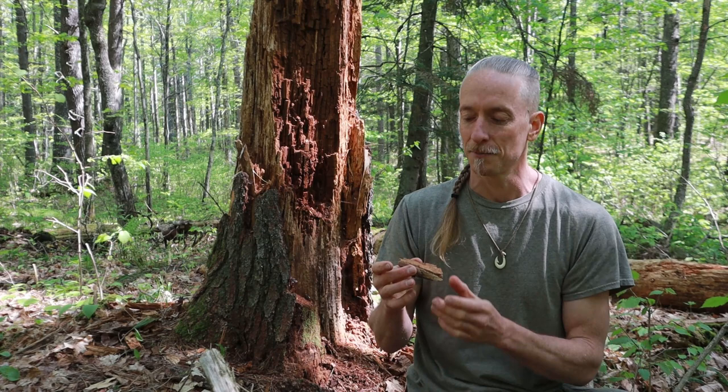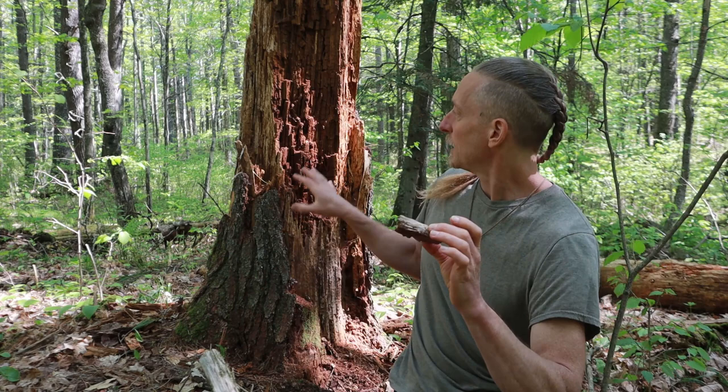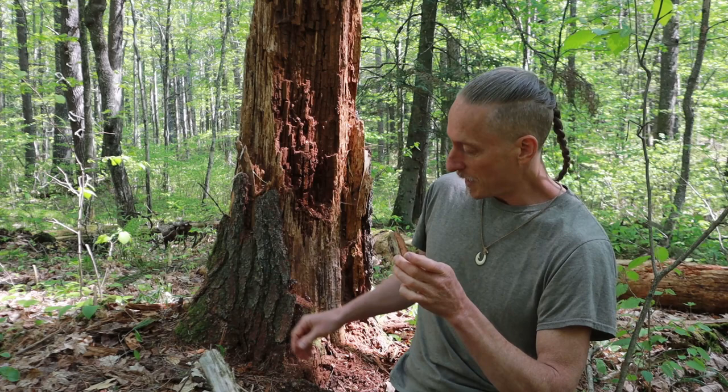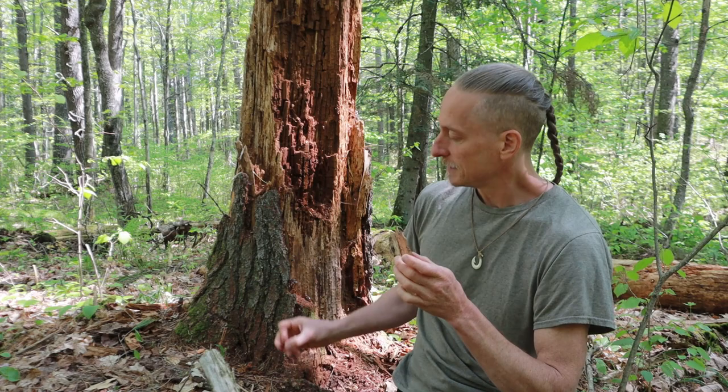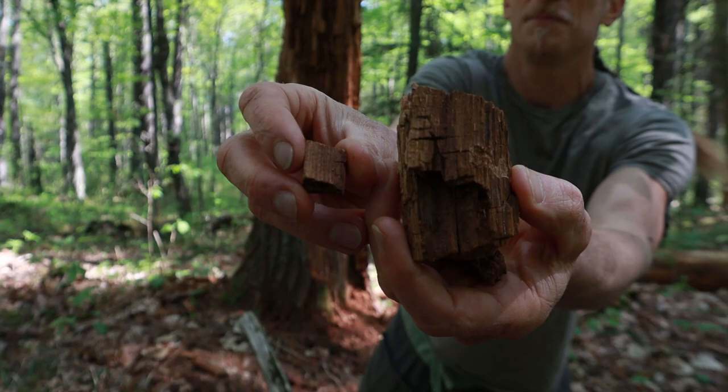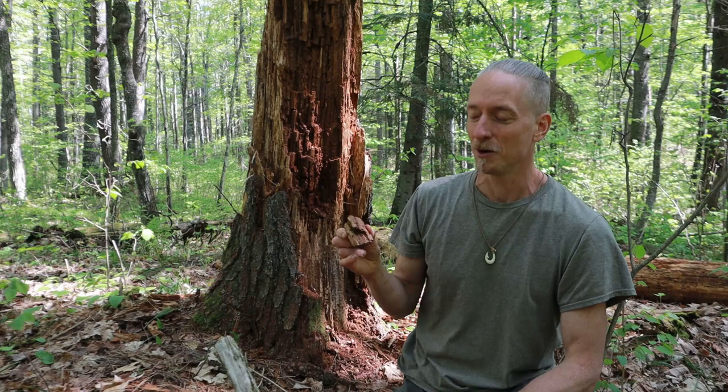But what you may not have heard if you've watched videos on the amazing properties of punkwood is that not all punkwood is made equally. Depending on the species of the tree and the type of rot, every punkwood is going to behave differently. This is a white pine, and you might be able to see that this is a really geometric type of punkwood. See how it's breaking up into these squares and rectangles, these chunks? Very geometric. Now, when that happens with white pine, I've found that this does not tend to be a very high quality punkwood.